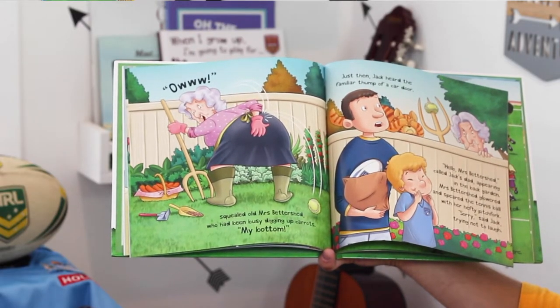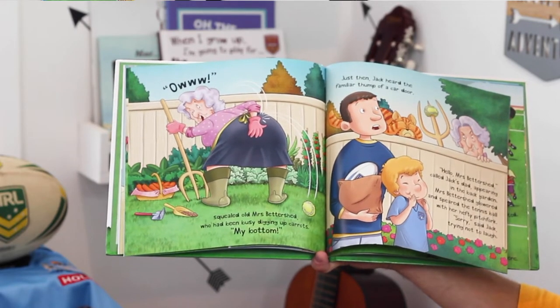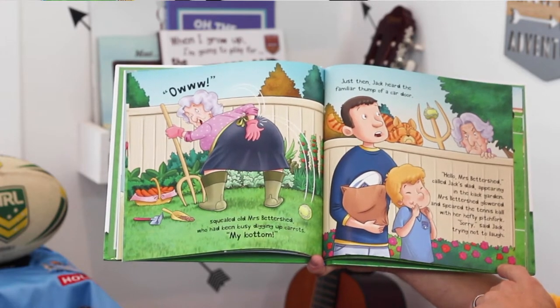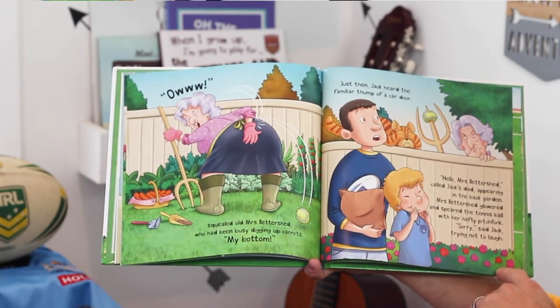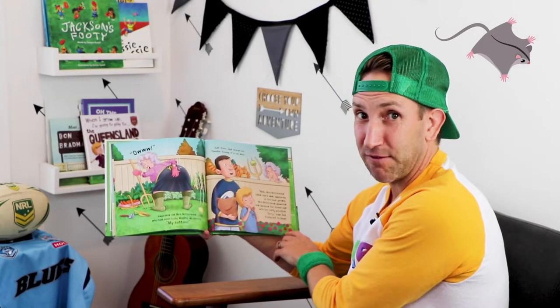Just then, Jack heard the familiar thump of a car door. "Hello, Mrs. Bettershed," called Jack's dad, appearing in the back garden. Mrs. Bettershed glowered and speared the tennis ball with her hefty pitchfork. "Sorry," said Jack, trying not to laugh.